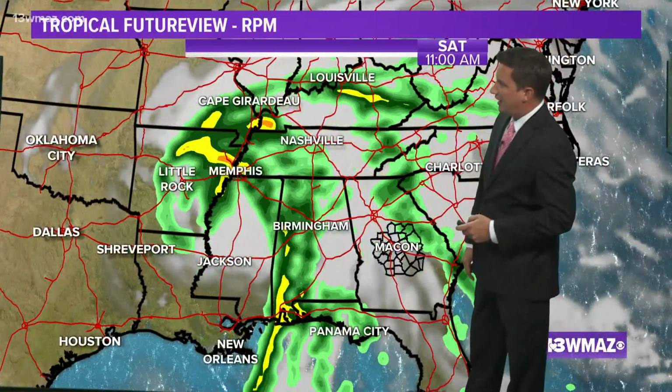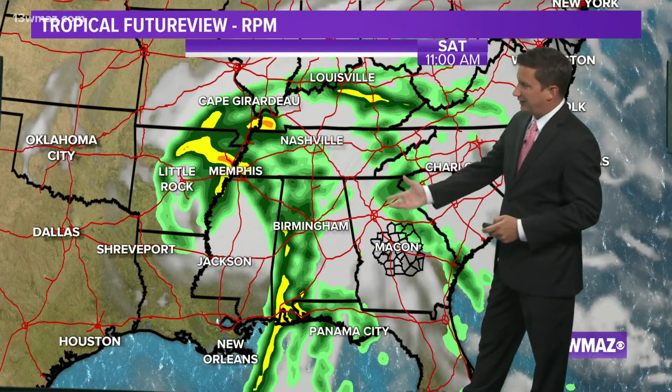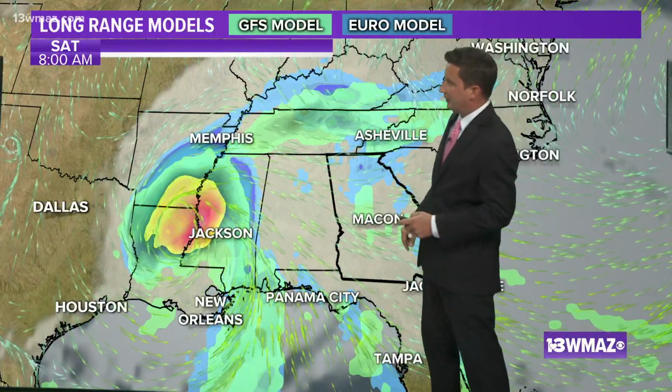And then Saturday. This is Saturday mid-morning, still kind of churning in West Tennessee right there. And then we'll see if any outer bands want to try to come across here. I'm going to show you how it looks for us during that time in just a second. But here's a long-range look.